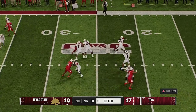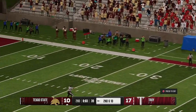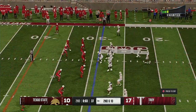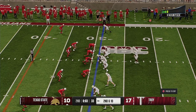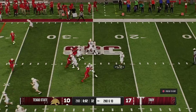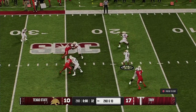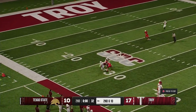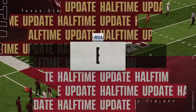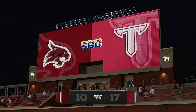Dropping back, it's McLeod. And that one's too high and too wide, out of bounds and incomplete. One more play before the teams head to the locker rooms. He's going to pass on second down. He tosses one high and deep down the left side. It's incomplete, and they tried to finish this quarter with a bang and couldn't quite connect.